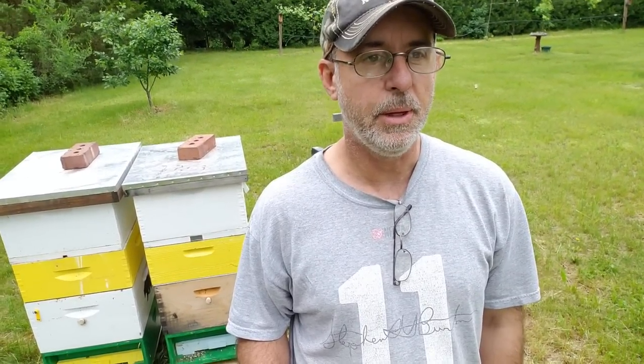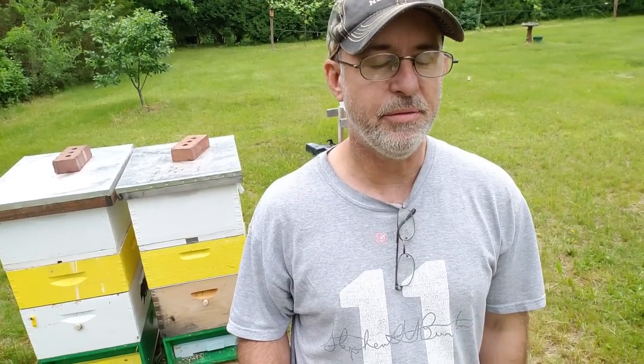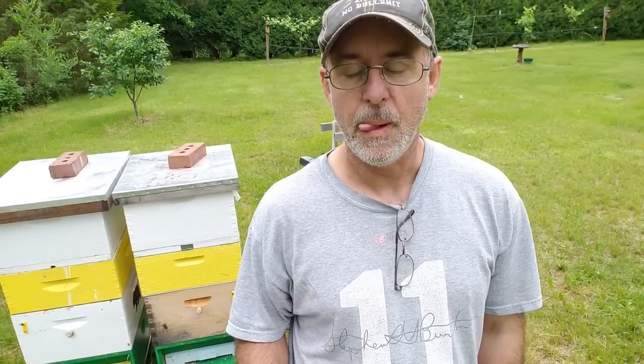Because we're at day five now, that will ensure that the queen cells that are left are made from the youngest possible brood or eggs, as it were. So stay tuned for that. Maybe I can get to it today if it warms up. Maybe we'll have a rain shower and they'll catch a break and we'll be able to go over there.